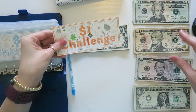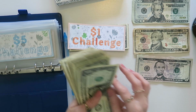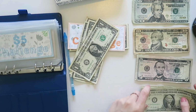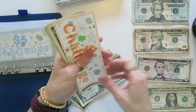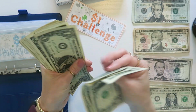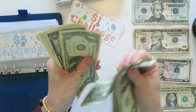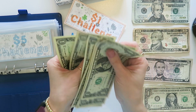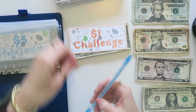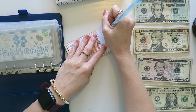We are going to add, I almost grabbed a 20 for the $1 challenge, which would make no sense. We're going to add $4 to our $1 challenge. 1, 2, 3, 4. Okay, let's see where we are at with our $1 challenge. 1, 2, 3, 4, 5, 6, 7, 8, 9, 10, 11, 12, 13, 14, 15, 16, 17, $18. $18 with the $1 challenge. Okay, so we're just going to color this in.